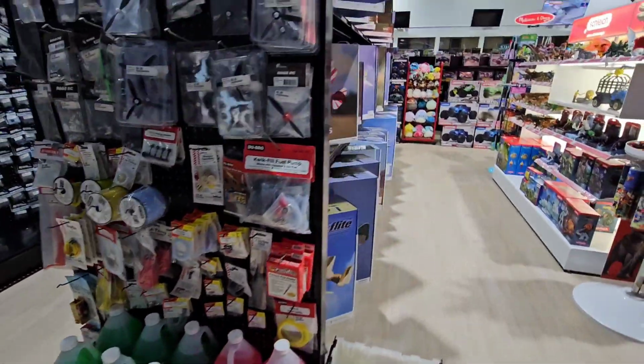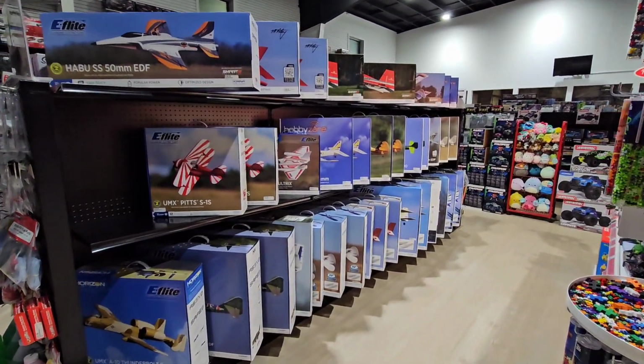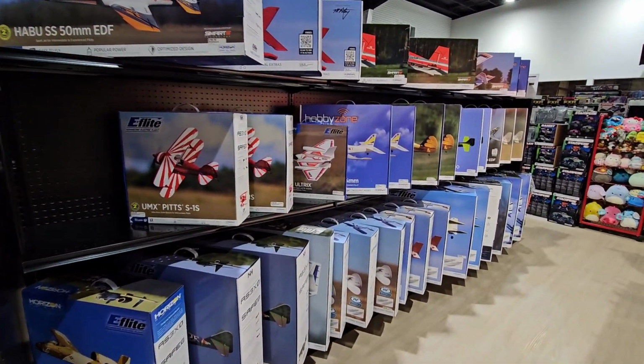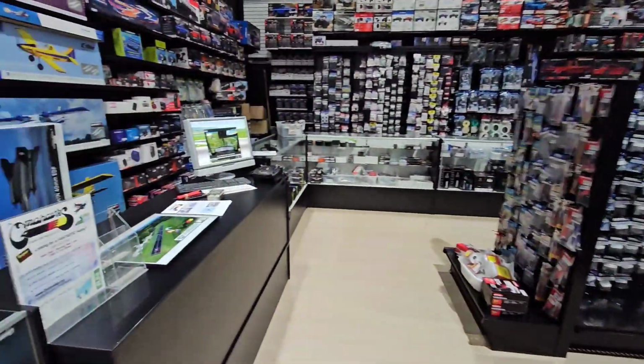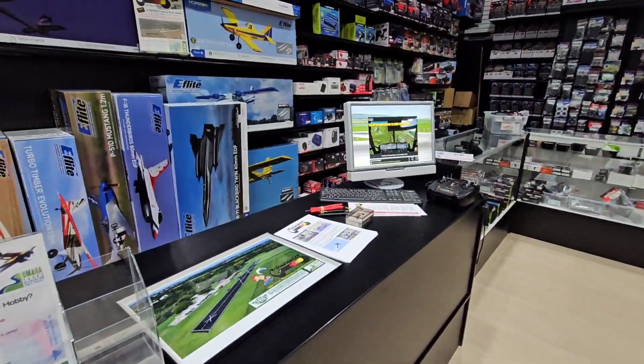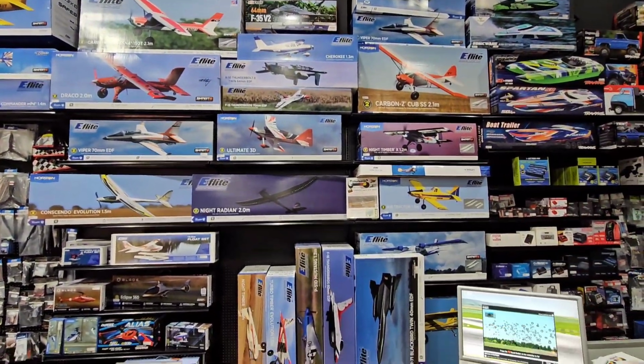Here's a lot of your bind and fly planes from E-flite. Some of your ready to fly planes. Everything looks really good over here. I like how we did that. Of course, you got your real flight going. Got more planes behind the wall here. Big wall of planes as usual.